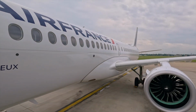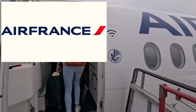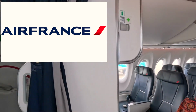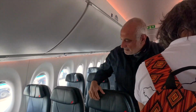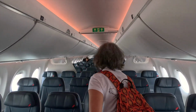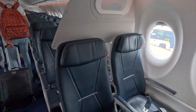Boarding was orderly and we were soon put on a bus and taken out to a remote stand to board our jet. Now I've added a big Air France logo to the corner of this particular shot, largely to protect the identity of the purser who I bumped into on board. She wasn't very happy that I was filming. In fairness, she simply asked that I didn't film her or her crew, which, by the way, I completely respect.